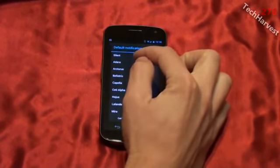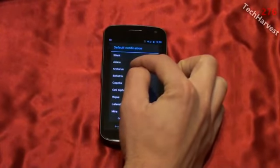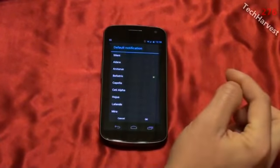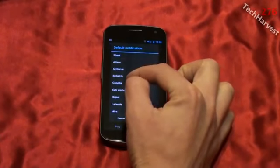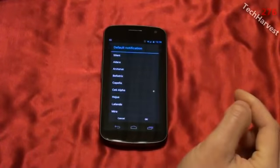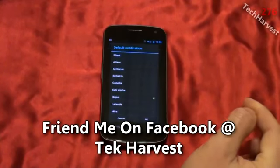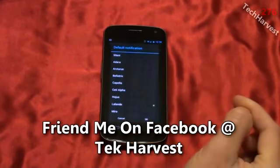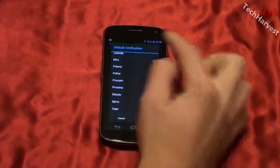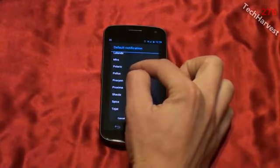The first one here you have is Adara. The next one is Arcturus. The next one is Bellatrix. Then you have Capella. Then you have SETI Alpha. Then you have Hojus. Laflande. Mira. Polaris. Pollux.